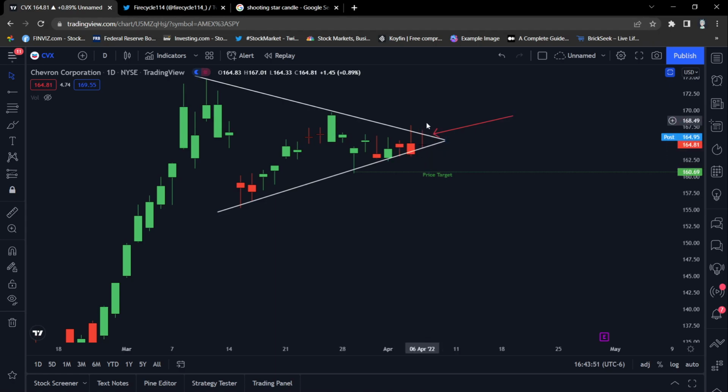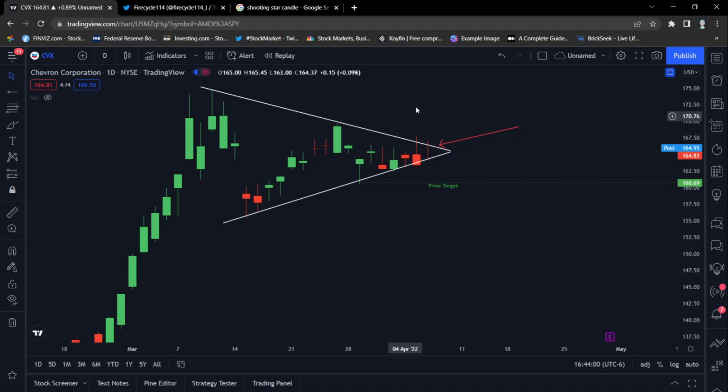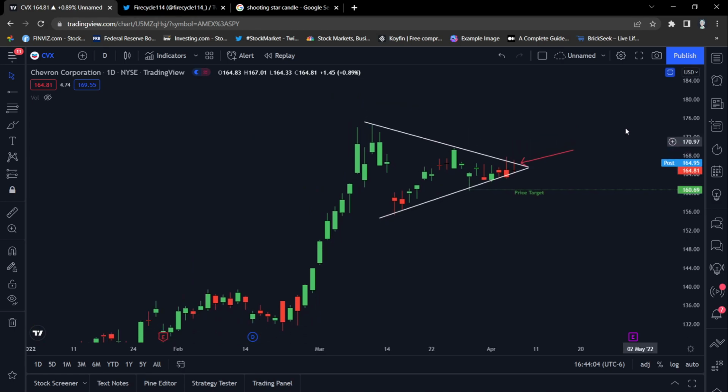So whichever side it opens or closes below will decide if CVX is bullish or bearish. So this is pretty scary because I'm in puts. I'm pretty sure a lot of you guys are in puts if you followed me on Discord.